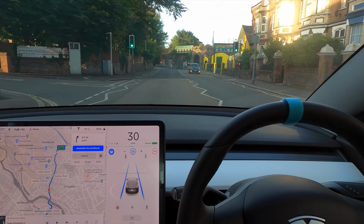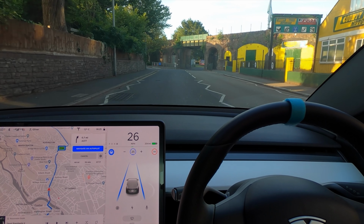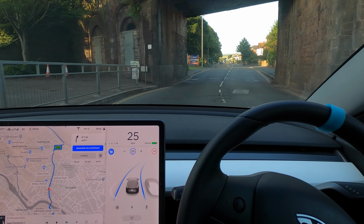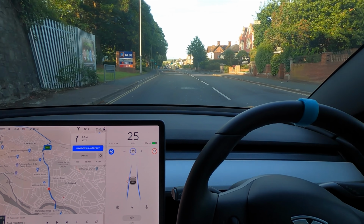Okay, I'll slow it down for this. We're getting some tighter areas as we come out. Things like this are going to be really tough, especially if there's cars coming through, because they will get tighter, obviously, through the bridges. That wasn't too bad, actually.